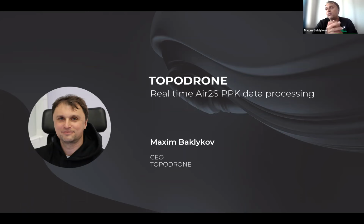I think it will help you in the future if you process any kind of PPK data, especially if this PPK data is acquired by TOPODRONE equipment. The main advantage of TOPODRONE equipment is that we have a very precise synchronization system to synchronize the survey-grade GPS receiver and the camera in order to catch photo events without any delay. As a result, you will get very high precision three-dimensional models, very good photogrammetry processing, and you don't need to use any ground control points in data processing.